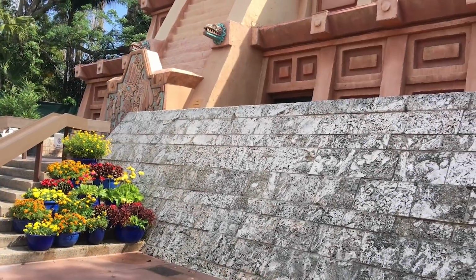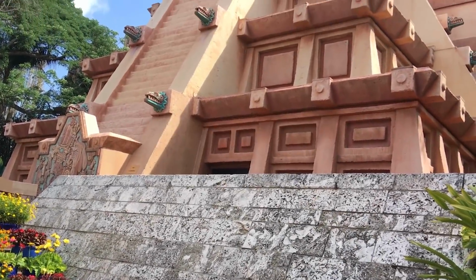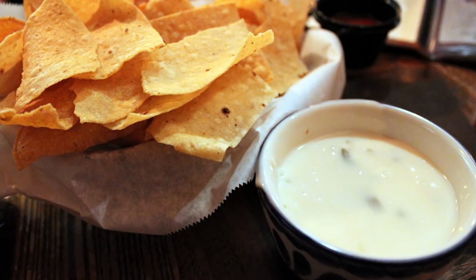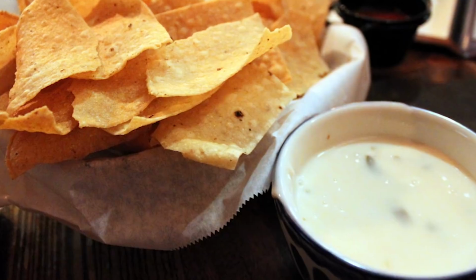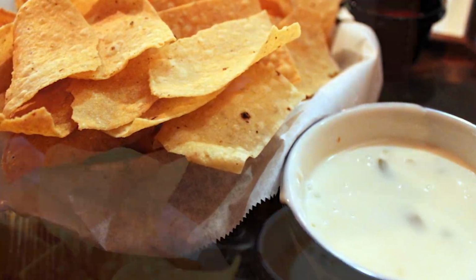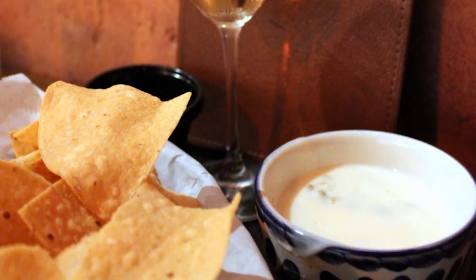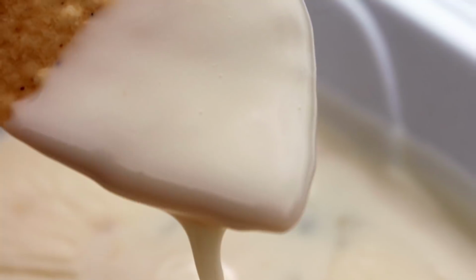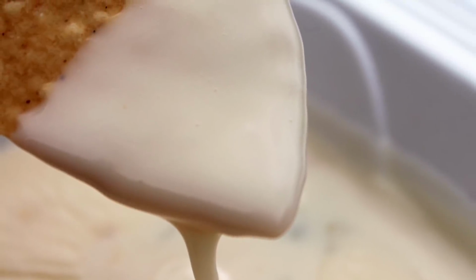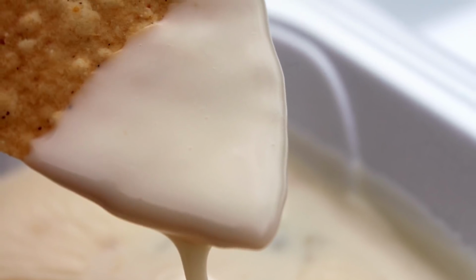Next up, the chips and queso blanco over at Mexico's La Cava del Tequila in Epcot. I absolutely adore this queso blanco. I don't know why. I've talked about it on the channel before, and I'm sure if I asked them what was in it, they'd probably just tell me random store-bought ingredients that were very basic and simple, but it's really good queso blanco. I really love it. So definitely head over to La Cava, grab yourself an awesome margarita, and have some chips and queso.